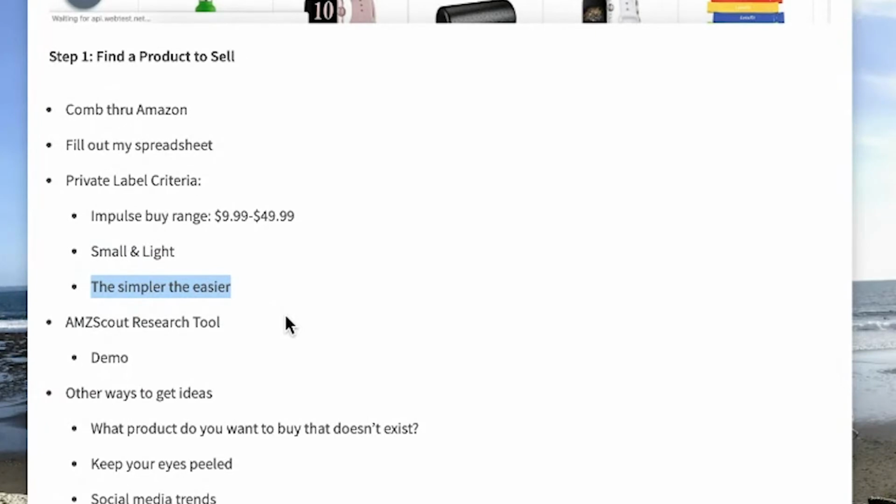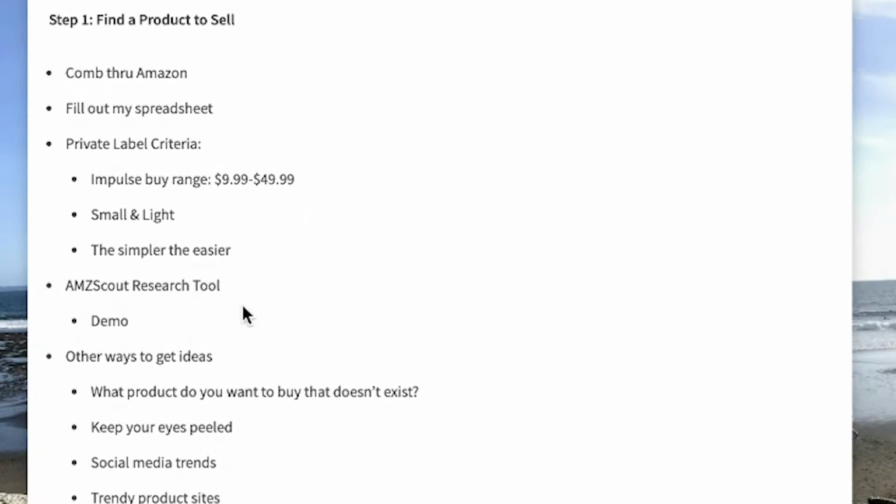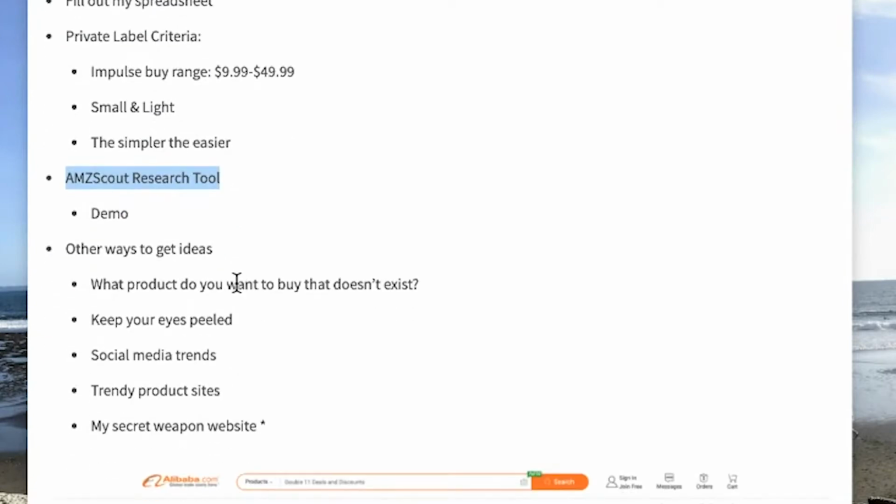So how do you tell if something is a good opportunity? Well, there are opportunity softwares out there, and the one that I'm going to show you right now, quick idea of, is AMZ Scout, which is a new one. Before I jump into that, there's some other ways to get ideas, such as just think about what product do you want to buy that doesn't exist.